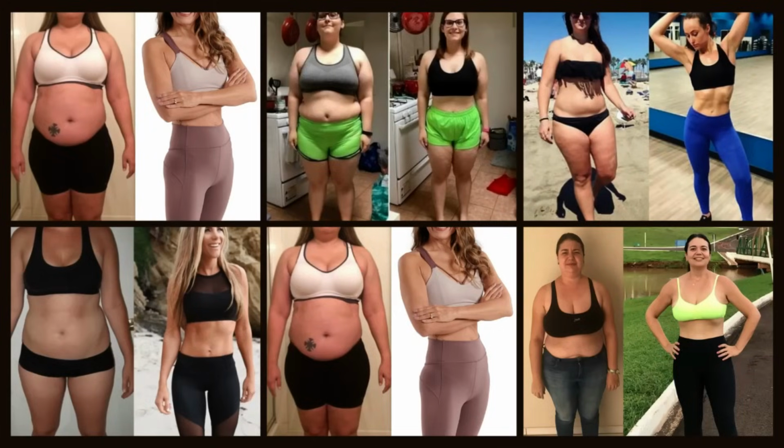What are the side effects? This supplement has no side effects. It contains only natural ingredients, eliminating the risk of allergies, side effects, and any other negative consequences of using the capsules. So yes, you can trust this product. There are many people having great results with Glucofit, and you can have results as well.